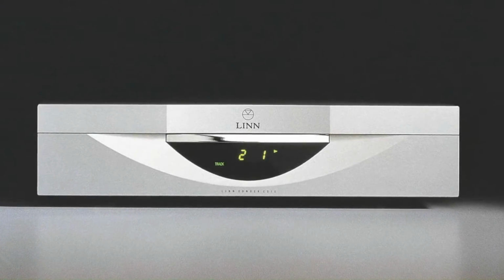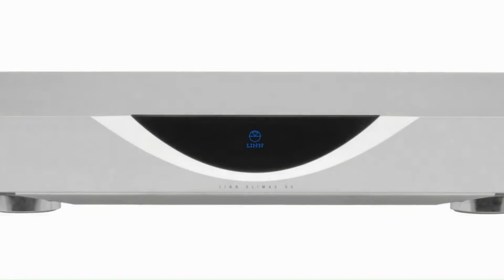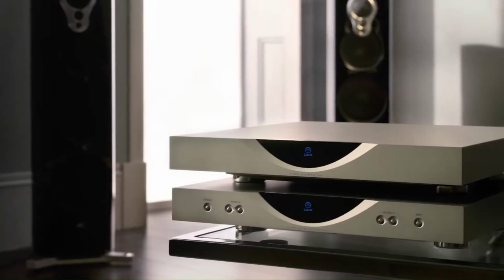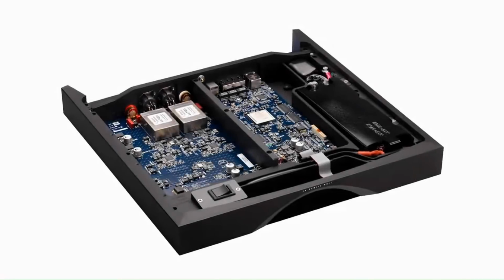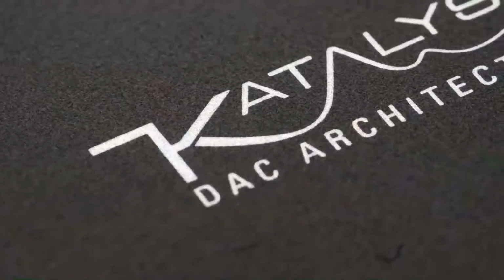Then we moved on to the Sondex CD12, which was the next evolution of our DAC. And then with Climax DS, we evolved again, that was 2007, until we got to Catalyst in 2016, which gave us digital to analog conversion with greater precision than we'd ever had before. Today, I'm thrilled to introduce our next generation DAC. It's a momentous achievement for Linn. It's our first ever all-Linn homegrown DAC called Organic, and it makes the new Climax DSM our most natural sounding product ever.